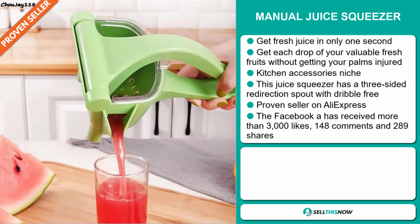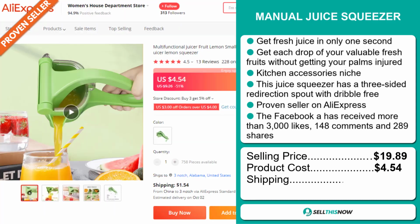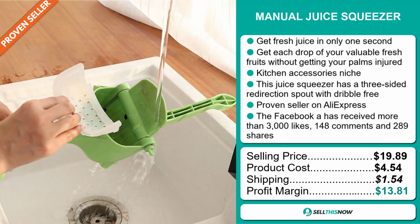Now, the selling price for the manual juice squeezer is $19.89, whereas the product cost is only $4.54. Shipping will set you back $1.54, so you're looking at a good profit margin of $13.81. Sell this now!